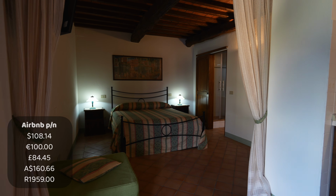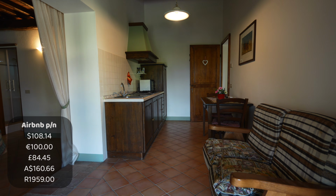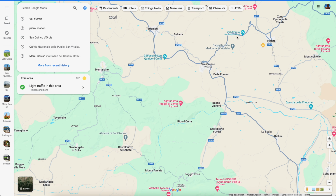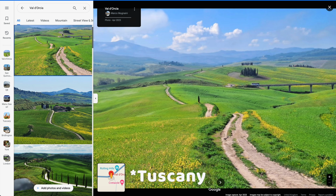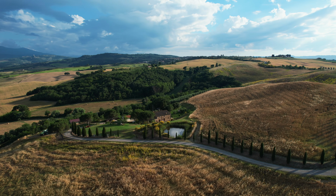You may be wondering why exactly I booked this stay and this specific area, and that's because I came across a CNN travel blog post, and it said that Val d'Orcia is the most photographed place and most beautiful destination in the whole of Italy. And I found this B&B right near Val d'Orcia, and right near one of the most beautiful roads in the whole of Italy. Well done. I'm pretty proud of this one.